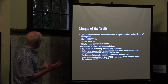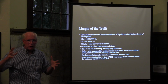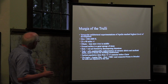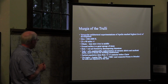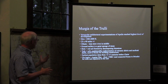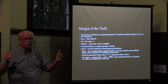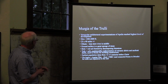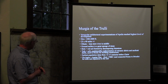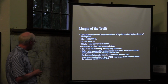So the plateau is about 1,000, 2,000 feet above sea level, 40 by 25 miles, so this is a significant area. There's one slow river in the middle, but it's north of where I was. I never did see it. The ground surface is this sponge of stone. It's this unusual material. You can still see it all along the roadsides. It's kind of got this white mottled look to it. There's red soil from decomposing limestone. There's this other soft sandstone-like sedimentation called tufa.